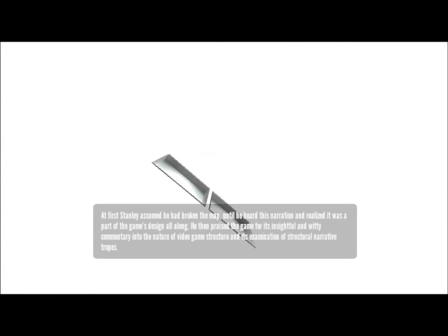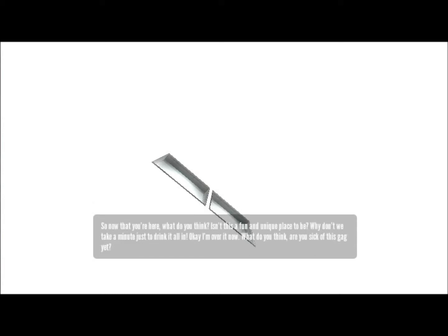At first, Stanley assumed he'd broken the map until he heard this narration and realized it was part of the game's design all along. He then praised the game for its insightful and witty commentary into the nature of video game structure and its examination of structural narrative tropes. So, now that you're here, what do you think? Isn't this a fun and unique place to be?